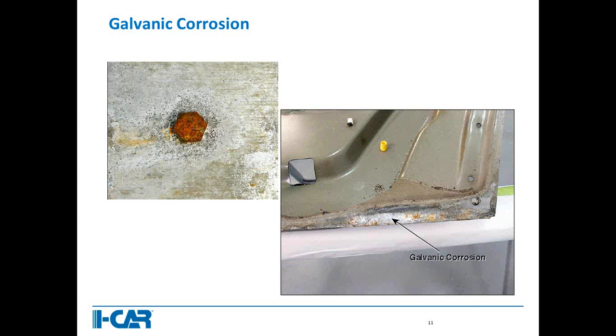So as we bring the chemistry together, and that's exactly what's happening whenever we have steel and aluminum coming together with an electrolyte, we've got a chemical reaction going on. It actually creates a small galvanic battery, and electrons start to flow. Very, very small amount. What that does, though, is start to erode the metals.